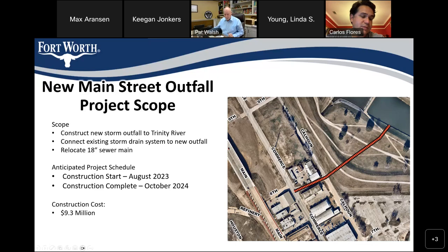Currently, I believe some of these inlets shoot down Commerce, and then they go down to this other outfall that is here today. It's kind of hard to see in this picture. We're basically splitting the flow from this outfall into this outfall, because right here is where that future bypass channel is going to be, right around in this area.